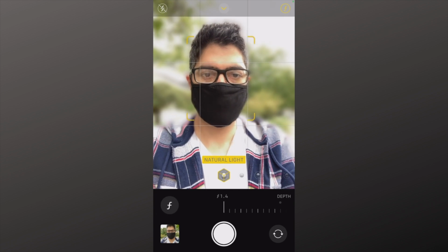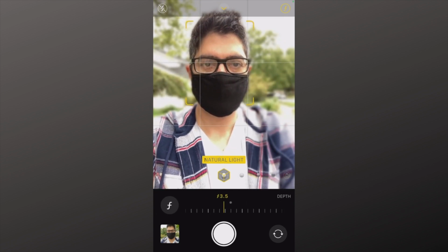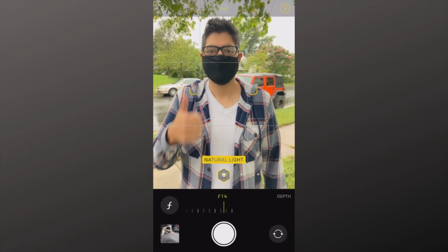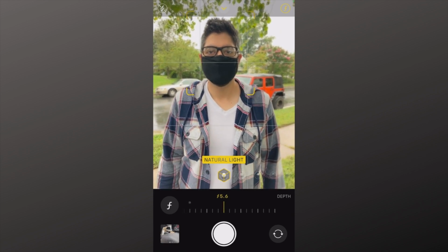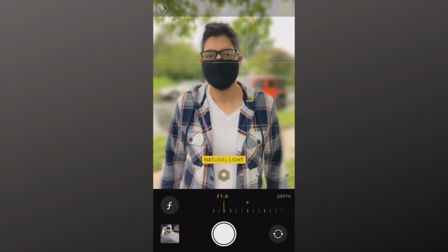Photos are equally impressive with this camera. Portrait mode allows you to get high quality portraits with both the front and rear cameras. With depth control, you can easily adjust the aperture to get more or less blur in your background, whether you're using the rear or front-facing camera.